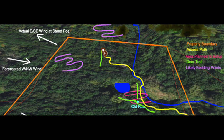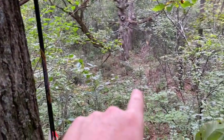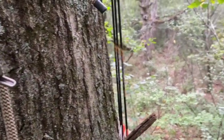So if I got deer right below me, I'm probably gonna get busted. But if I can shoot them before they get here or over here, which I should, because I would think they'll stop to grab some acorns, I could be good.